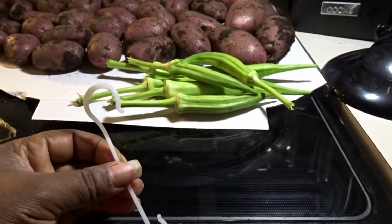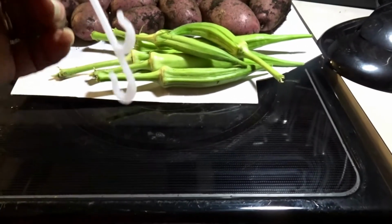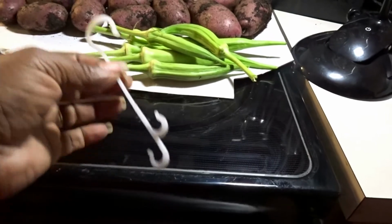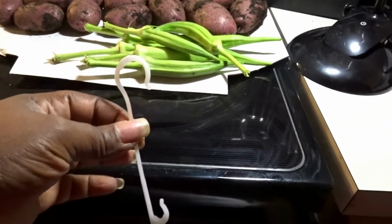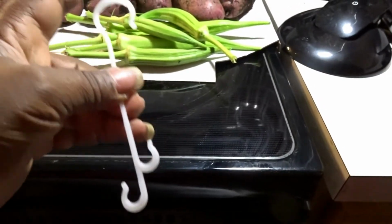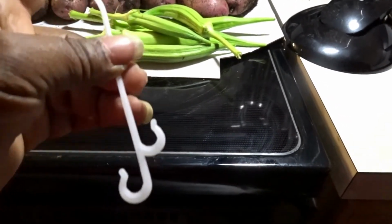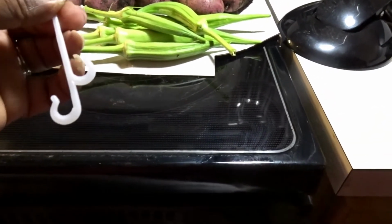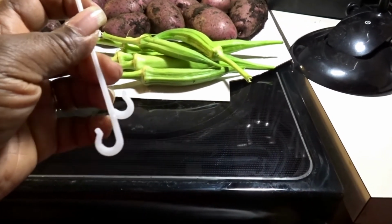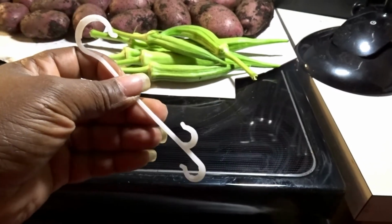But basically, it's to kind of hold up your tomato plants that start to get loaded with tomatoes, and the weight of it is bringing it down. You just kind of hook this big part onto the main stem, and then you're going to put in these smaller parts down here, the branches of the tomatoes that are kind of getting loaded down.